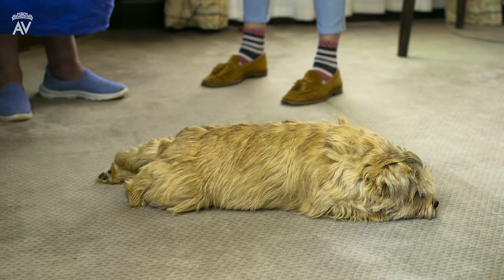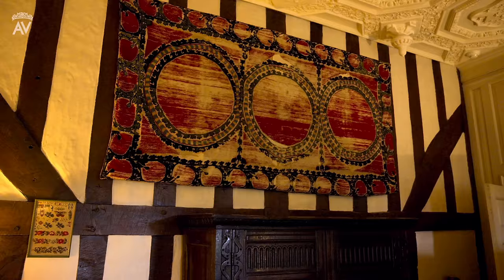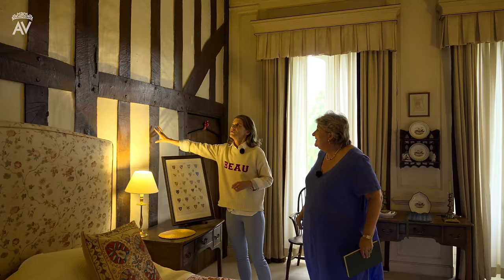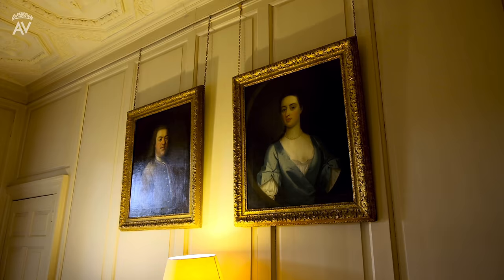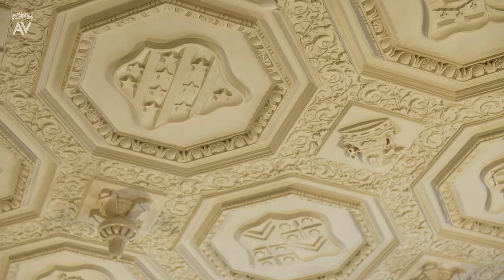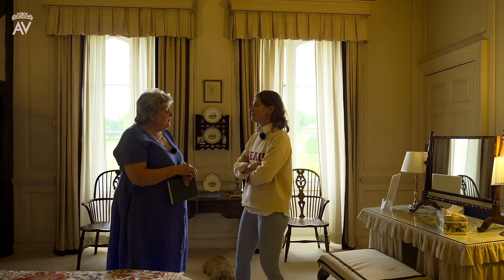There's one room which sums up perfectly how historic houses, like Deene Park and Mapperton, are layered in history as each generation leaves their mark. But what does this date back to? I'm all about dates. We're going back to about the late 1500s, Jacobean time. So this is original? Yes. 18th century, we've got a bit of Georgian panelling. 19th century windows, 20th century ceiling, because this ceiling is a work of art on its own and was done by Robert's parents in 1997. We've even got 21st century.